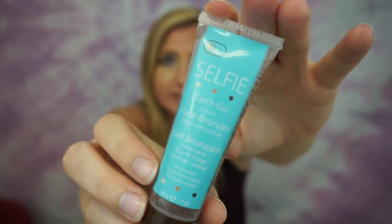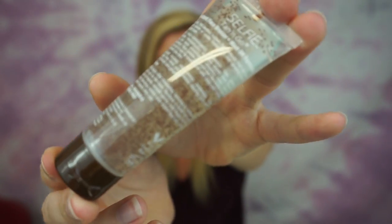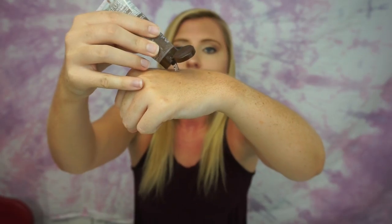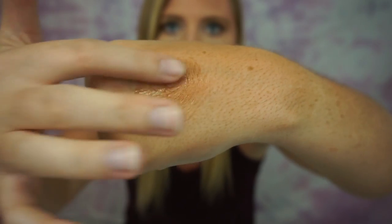So this is what the front of it looks like. It just says the Selfie Tan & Go, but then inside the bottle, I don't know if you can tell, it has these little brown beads in there, and I think when I saw this at first, I was like, oh, it's gonna be exfoliating or something. It didn't really make sense to me, but it's really cool. So if you just squirt some on your hand, once you rub them in, the beads pop and you get that brown color like you're seeing now, and it's just like an instant facial tanner. So you can see that instantly my hand is darker than the rest of my arm. You can use this under makeup if you want to, just to add a little bit more color to you.